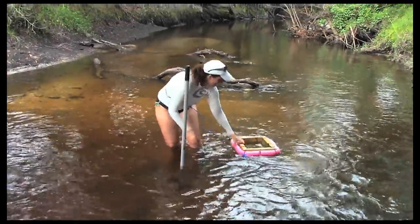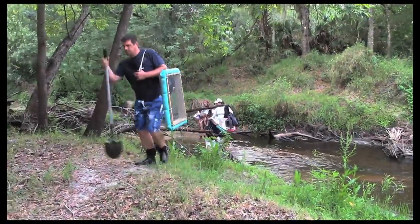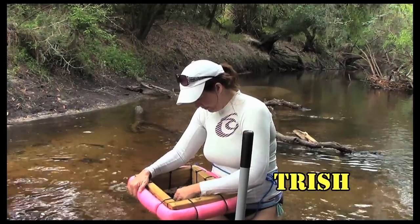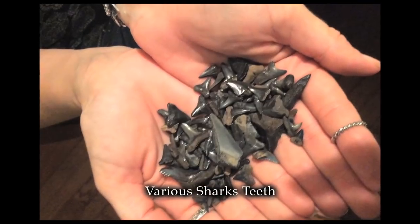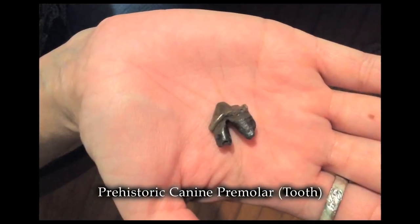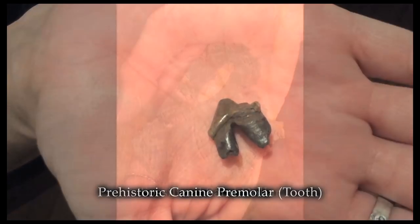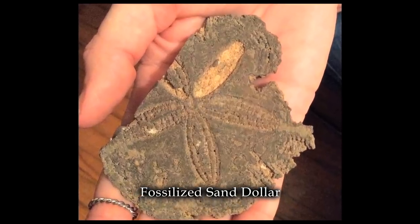Trish and Dave were fossil hunting with John the day before. They were just a few miles away. So Trish, any luck yesterday? We had some luck. We got a ton of shark's teeth we pulled up. Dave found a premolar to either a prehistoric dog or wolf. Hannah found an ancient sand dollar.